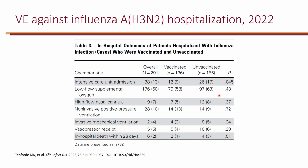Some other outcomes that were compared, you can see, of course, I just mentioned admission to ICUs was significantly lower in vaccinated patients versus unvaccinated. So this was significant. But the rest of the outcomes did not reach statistical significance. That included low flow supplemental oxygen requirement, high flow nasal cannula requirement, non-invasive positive pressure ventilation, invasive mechanical ventilation, vasopressor receipt, or in-hospital death within 28 days. Although numerically more people died in the unvaccinated group, 3% versus 1%, these numbers were so low that they could not reach statistical significance.